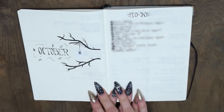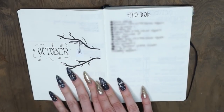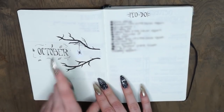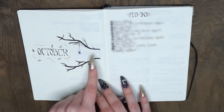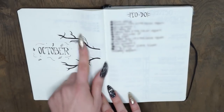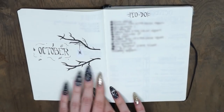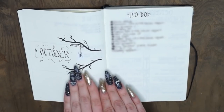This was my first ever month cover spread. I'm actually really proud of this little October doodle. I really like the branches. I should not have added in the spider. You can also see there's probably whiteout and stuff that I used because I couldn't make him proportional for some reason, because I'm not an artist. I wish I would have just kept the branches and the October, but I'm really proud of myself for attempting that because that was my first ever artistic venture with this.